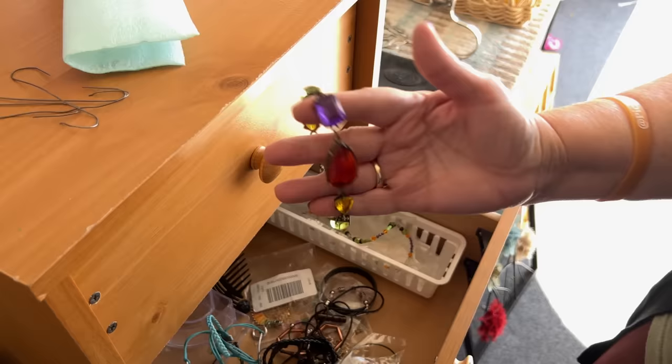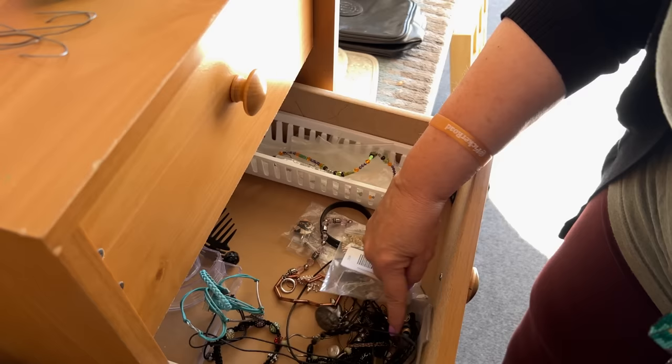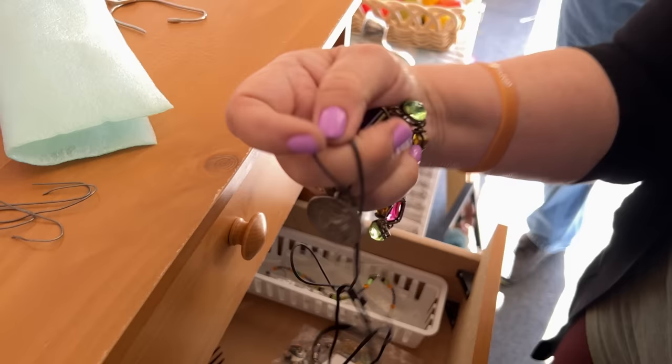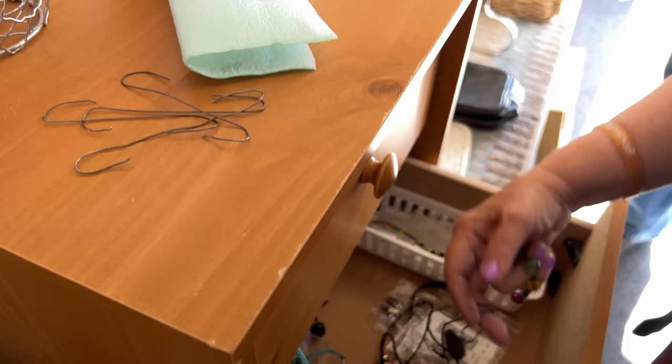That's a pretty one. Let's grab that. It's colorful and pretty. Oh, look at that coin. That's a coin necklace. Let's see, does it say anything on it? It's like a Roman coin. I think we're okay. All right, what do you think, William? Should we tally up? I think so.